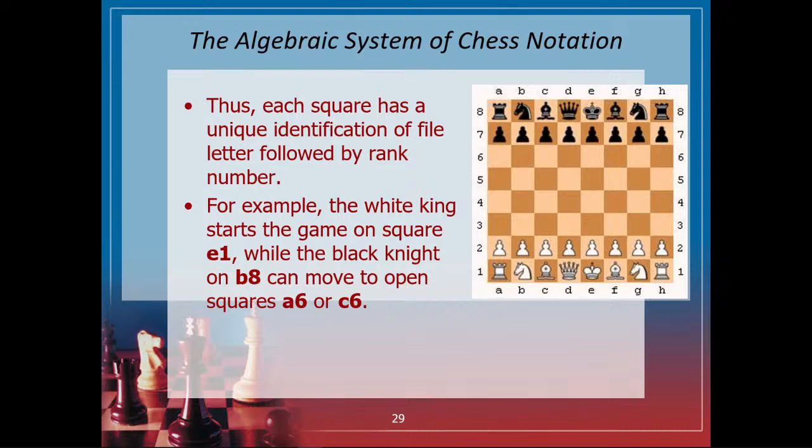So, for example, the white knight starts the game on the square E1. While the black knight is on B8. For example, the white knight starts the game on square E. Why does it say E1? Hang on a second. I think I need to fix that. It should say B. There we go. Every class, we're constantly updating and changing, of course.